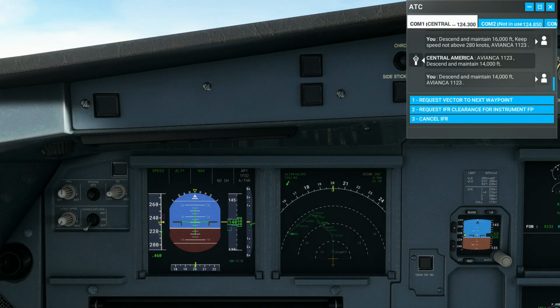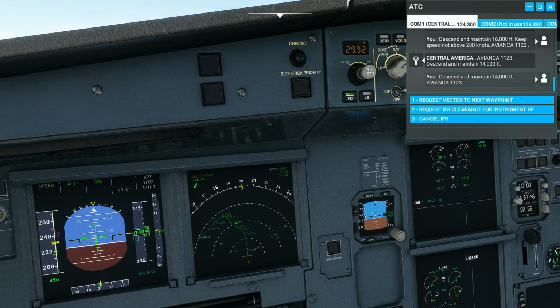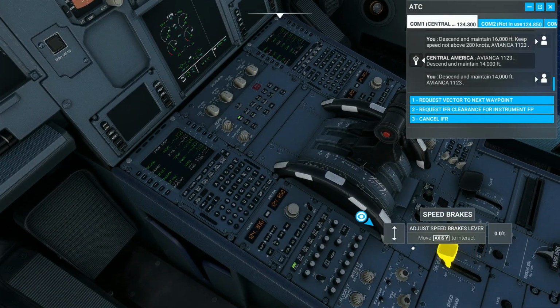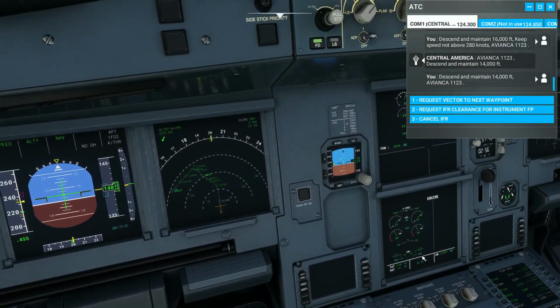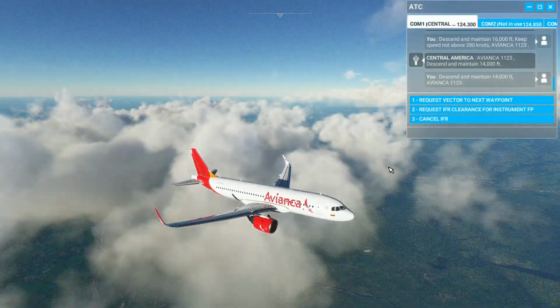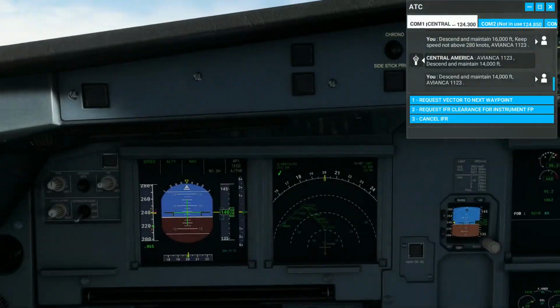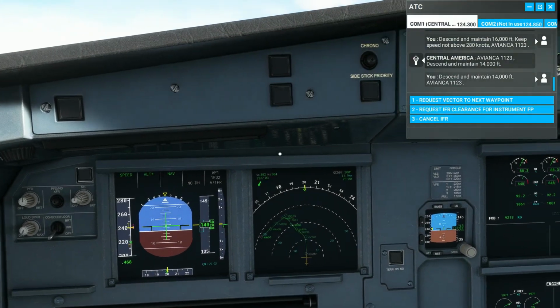All right, so looking good. Now let me go ahead, it's revved pretty high. Look at this. That's because I got my speed brakes on. You can slow down now.